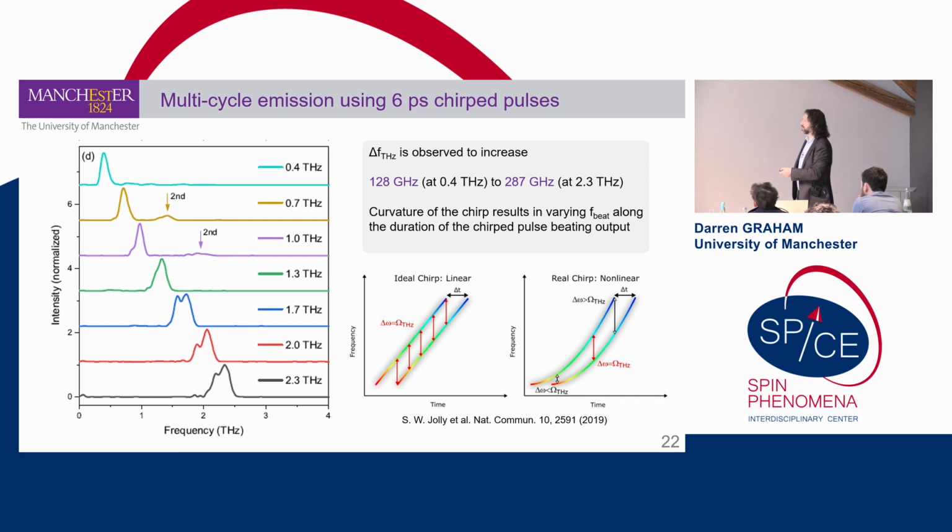Now, one thing you've probably noticed is this width is changing. Okay? We actually see it changing from about 128 gigahertz to about 287 gigahertz at 2.3. And this is because in chirped pulse amplifiers, it's very common to have third order dispersion. And what that does is it gives you a curvature in the chirp. So you don't have this idealized linear chirp on your laser pulse, where you have your red components ahead of your blue. You've got this quite strange curvature to it. And what that means is that this beat frequency actually varies across the duration of that chirped pulse beating output.